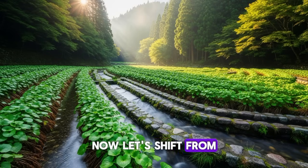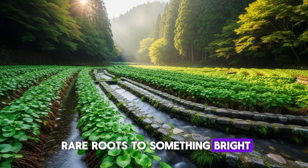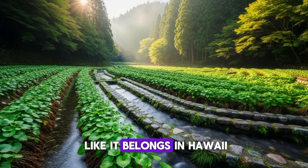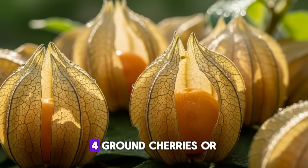Now, let's shift from rare roots to something bright, sweet, and surprisingly tropical. A plant that looks like it belongs in Hawaii, but grows just fine in your backyard. 4. Ground cherries, or golden berries.